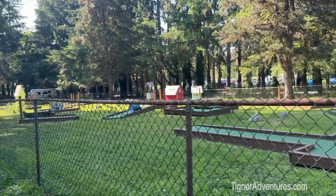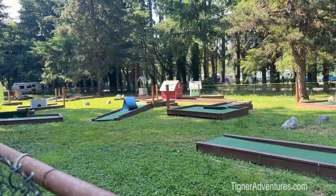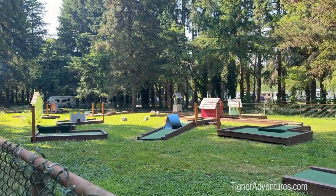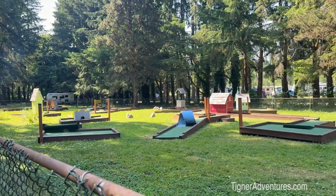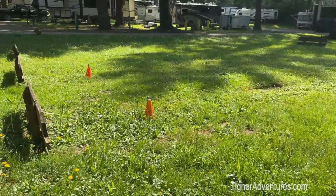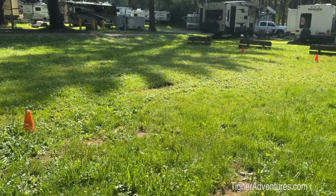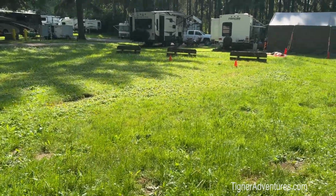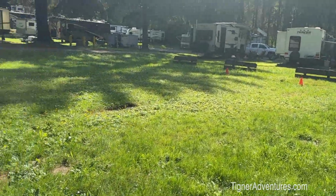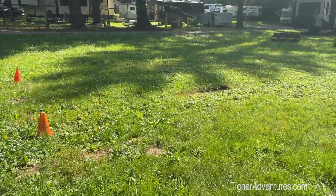Another thing Ninette's noticed though is it's very humid today. We're not used to humidity, so not sure what we're gonna do when we go to Florida. This is the horseshoe area, but it's definitely been a while since they've done any horseshoes here. So, kind of interesting. But hey, they have these orange cones sticking there where the poles are, so at least you know where they're at.